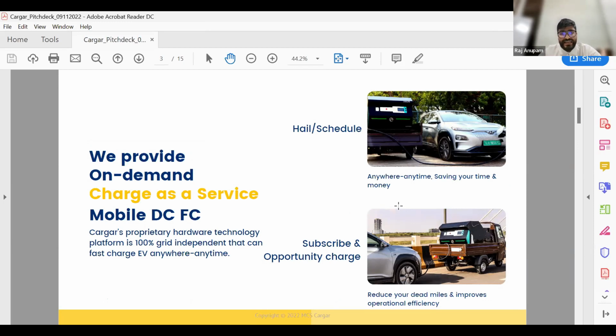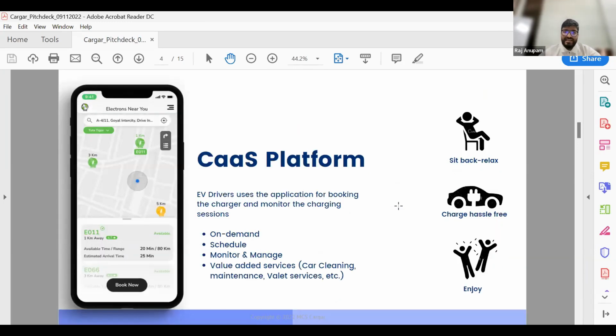The user can hail our service. This is what the charger service platform looks like. There is an application where users and drivers can put in their details, and our service can be hailed to your location. So we are on demand. It can be scheduled, monitored and managed through your mobile phone application. And there are value-added services: while we are charging your car, we can also do cleaning, maintenance, and wellness services.